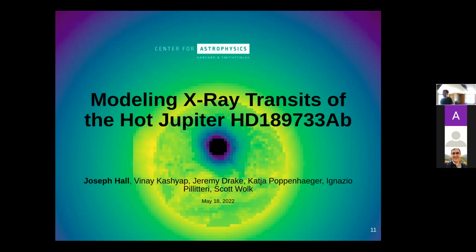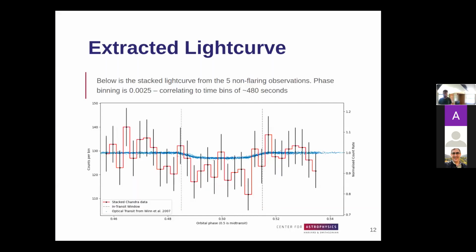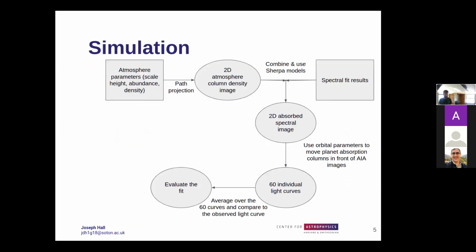I've been looking at modeling the X-ray transits of this hot Jupiter over the last 8 months using simulations. But that was the wrong slide. I went straight to the end. Sorry.